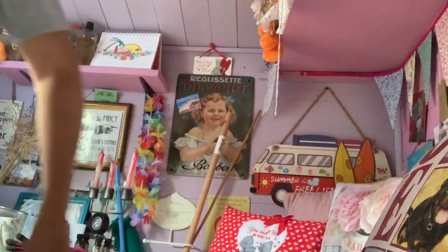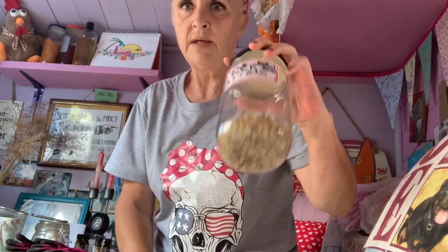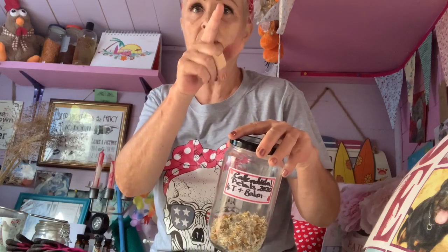Couple of little buds, and here's me thinking that I've not collected an awful lot, where in fact I've possibly collected loads, and I might be making some oil or some balms out of that. I'm not quite sure yet, and I've got some still at the back, and I have still got some growing. They are pretty young plants, ready to be siphoned out on the 26th of this month.